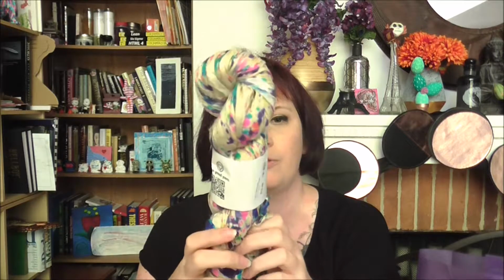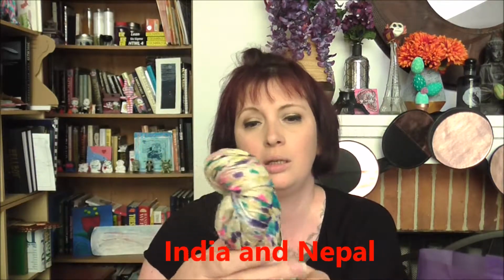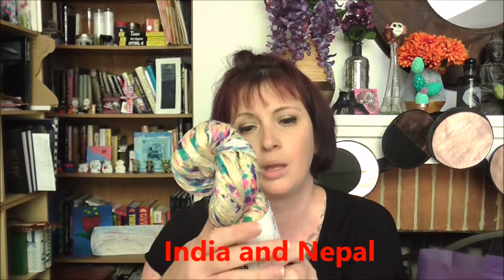This is actually made from saris. And I asked the woman a little bit about this. And these are tie-dyed. You can see all the pretty colors. So this is made in India and Pakistan. So what it actually is, is leftovers from the textile mills that make saris. Not actually recycled saris, but you can see there's knots and stuff in it. Leftovers from the textile mills.